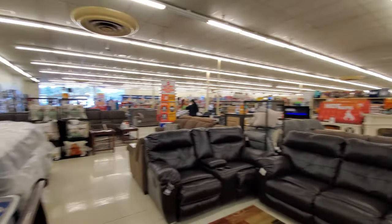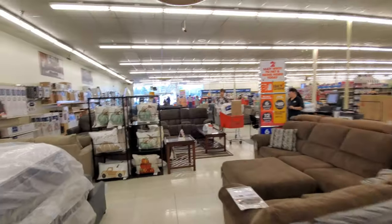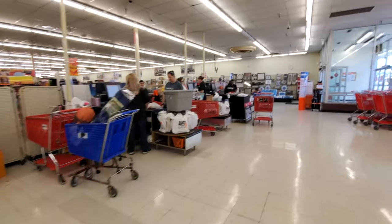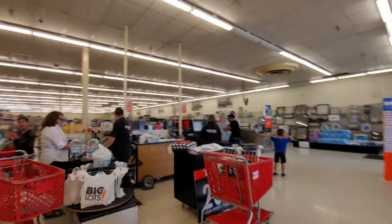Let's take one more sweeping look. Used to be a Kmart. Bye, K-Vent. Yeah, even the checkouts were changed. But those poles would have had Kmart checkout lights on them at one point.